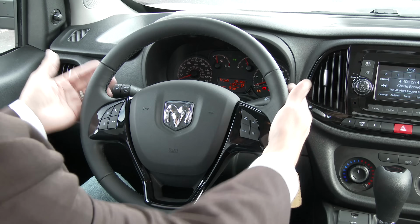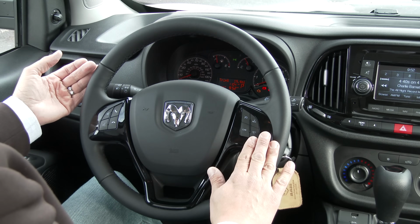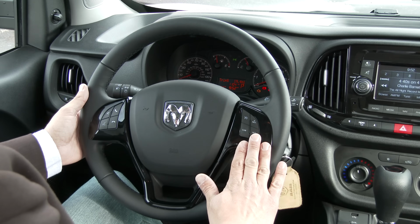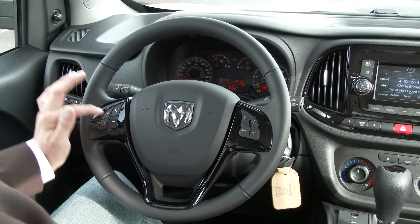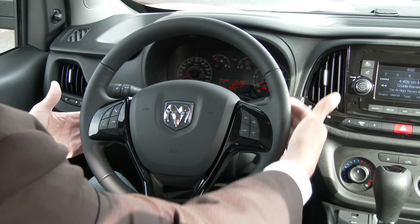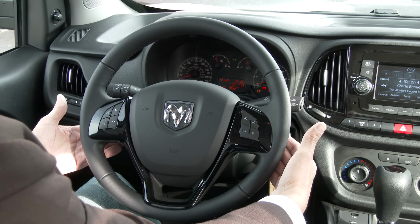The ProMaster City uses a unique steering wheel. It definitely looks like a Fiat steering wheel, so it is somewhat familiar if you drive a Fiat 500 or 500L. Cruise control buttons over here on this side, phone hang-up pickup button, voice command button, and mute button. You'll find the radio controls on the back of the steering wheel, volume up, down on this side, track forward and backward on this side.